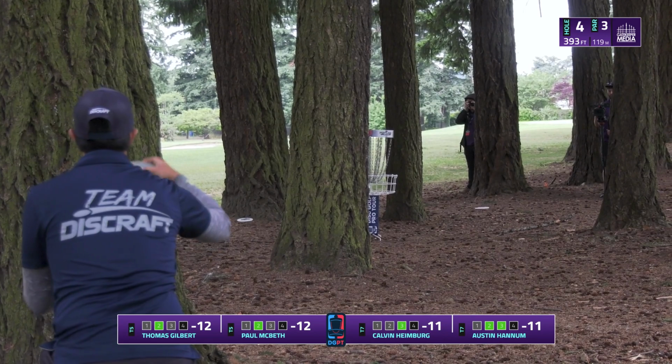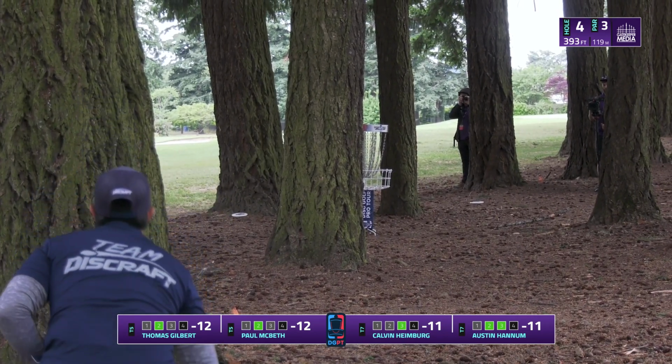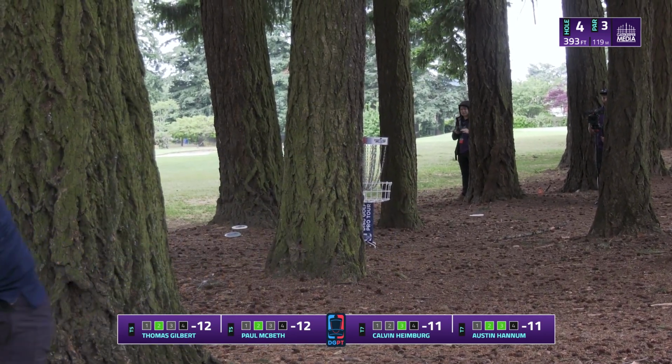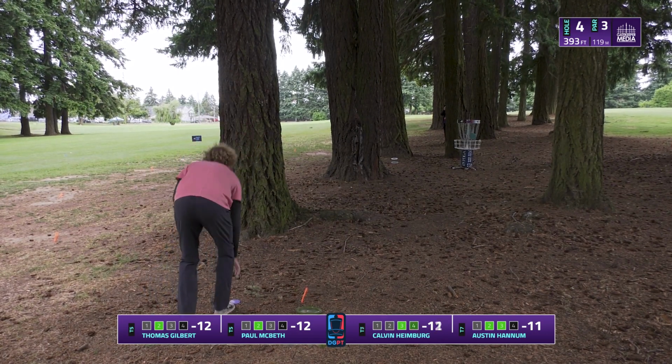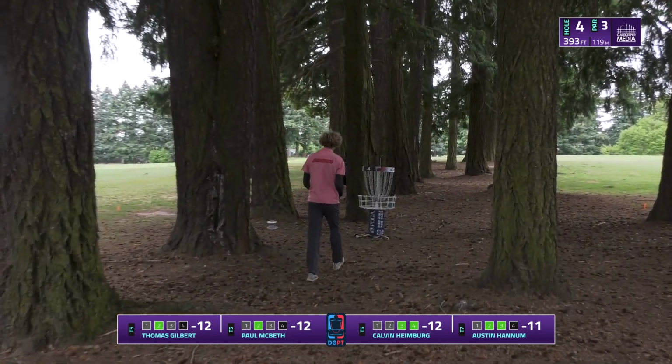So he's going to probably have to just teardrop this one. Just left. That one was in the heart from just outside the circle.